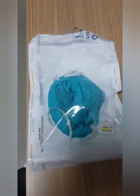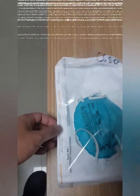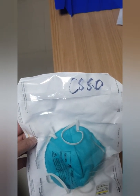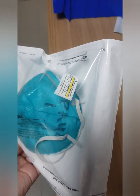So for today, we will do an unboxing challenge of an N95 that I have reprocessed, which I have used personally. I will show you later on in the video what it looks like. Okay? So let's go. Yeah, so this is my N95. I don't know if it's correct, but anyway, according to the guidelines, I tried to follow it strictly. On the top, since I'm in the CSSD, I put the department on it.